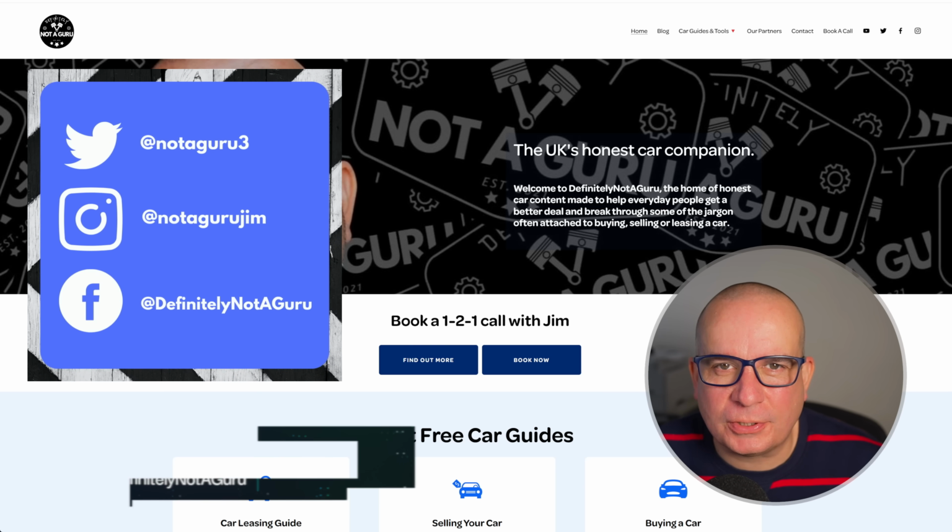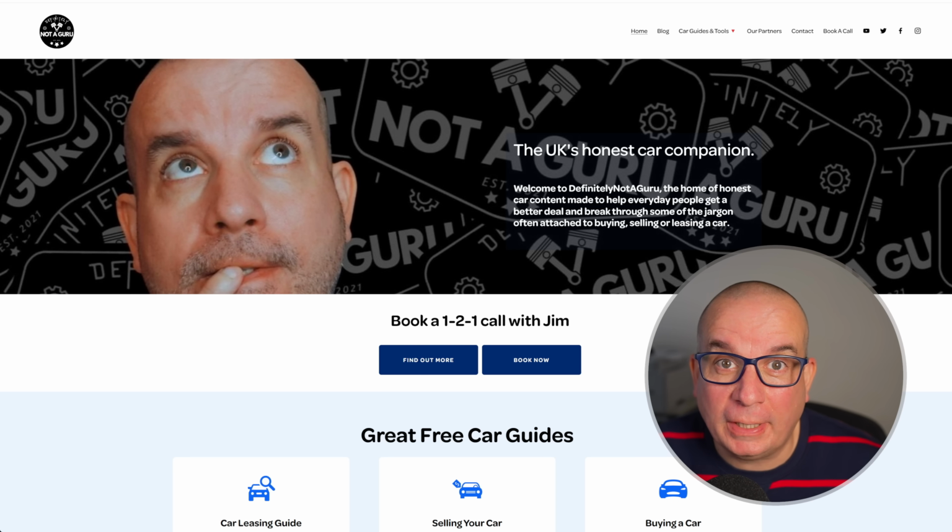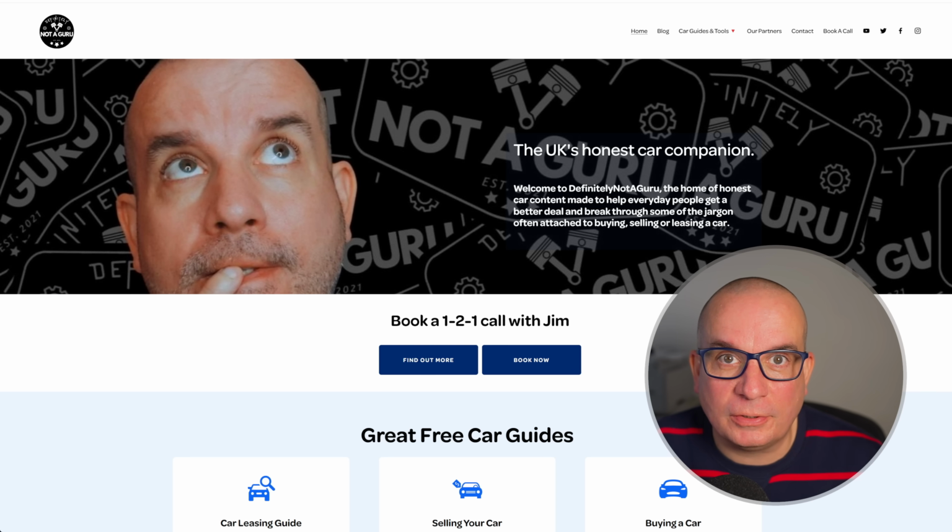I'm looking at some cars that I just think offer good value for money that are less than 5 years old. They're all advertised as Euro 6 compliant, so they should be fine for things like ULEZ and clean air zones and all that kind of jazz.